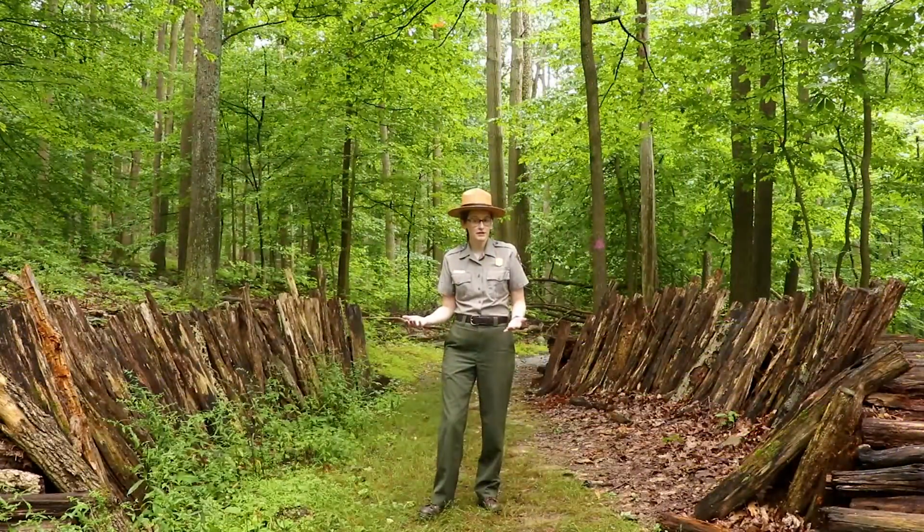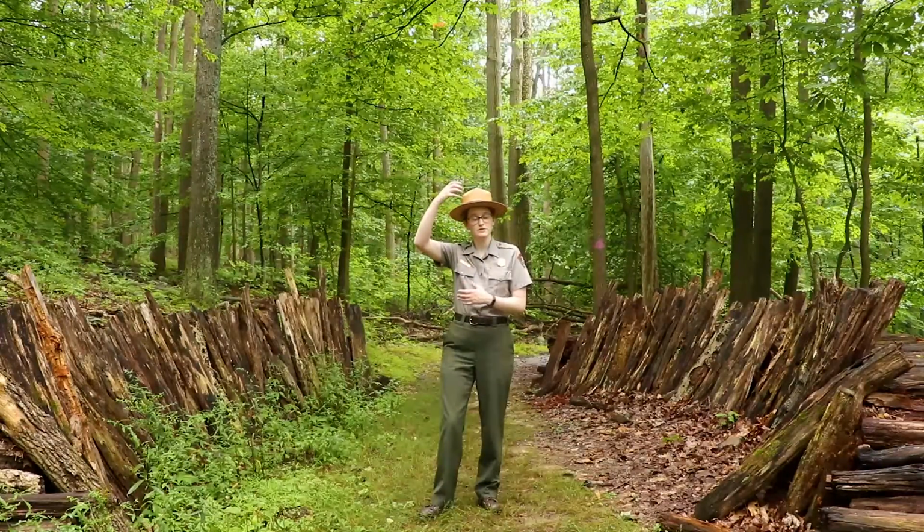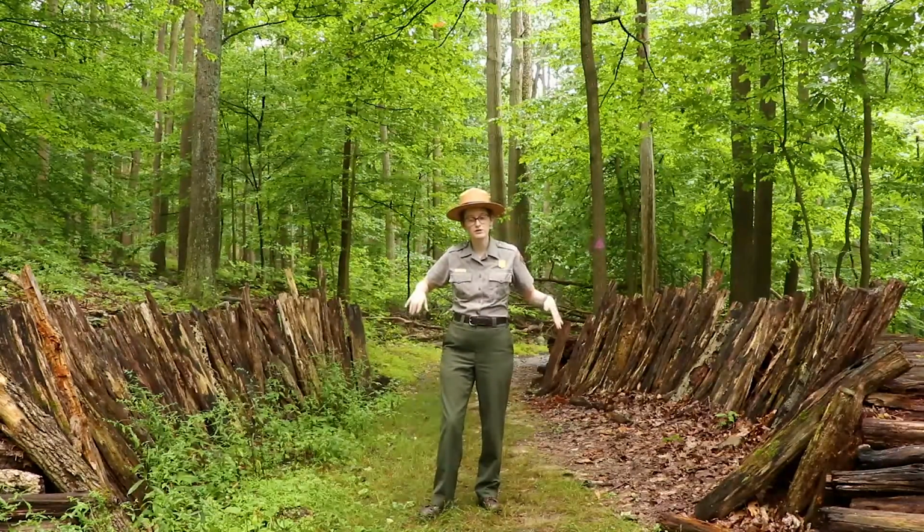I'm standing in a roughly circular cleared area that shows about the size that a charcoal hearth would be, about 30 feet in diameter. This model is built with dead wood, but of course, a real one would be built with freshly cut wood. The collier, which is the name for someone who makes charcoal, would first insert a tall pole to be used as a chimney and then stack those 4-foot lengths of wood around it. Now the first layer would be called the foot, the second layer would be called the waist, and the top layer would be called the head.